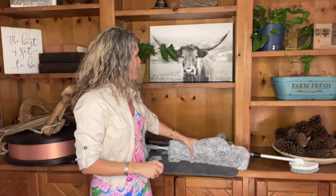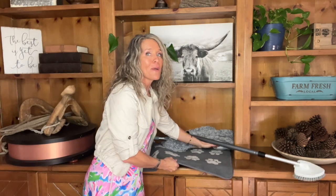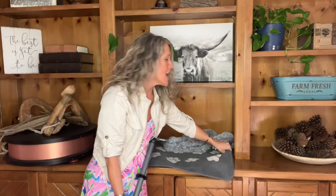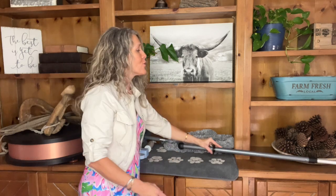And speaking of fur babies, this beautiful new pet rug is adorable. Can you see this? And these are pet neutral paws, I'm told. So cute. And those are great under their water dish and their feeding place, but also of course by the door, because you want to collect as much off their feet before they come in the house.